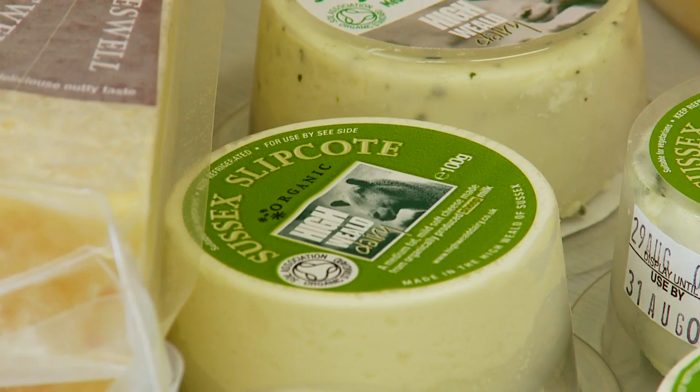Yeah. Or... Well, my favourite is the soft sheep's cheeses, the Sussex Slipcut soft sheep's cheese. We do that as a plain one, herb and garlic, peppercorn, basil. My favourite at the moment is a new variety we've just started, which is a mint one, which is really fresh. Of course, sheep's milk and mint goes together really well.